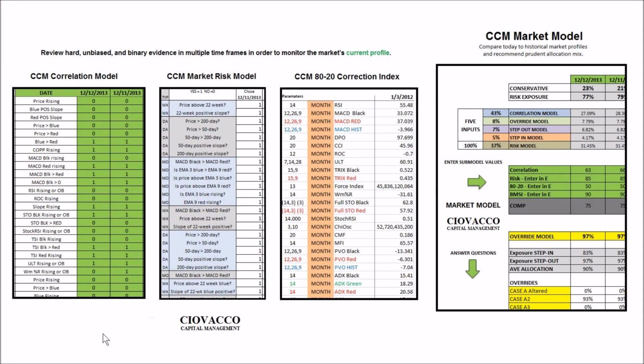We track all of this and convert it into a usable and actionable format in a reasonable amount of time. In the submodels, we answer binary questions, some of them manually done, some of them programmed in Excel, and we also enter in unbiased and hard data. The submodels allow us to get a handle on the market's current profile, and the master CCM market model then looks at the current profile, compares it to past profiles, and recommends a prudent allocation between risk assets such as stocks and conservative assets such as bonds. Conservative assets can consist of cash, bonds, currencies, or any number of investment options.